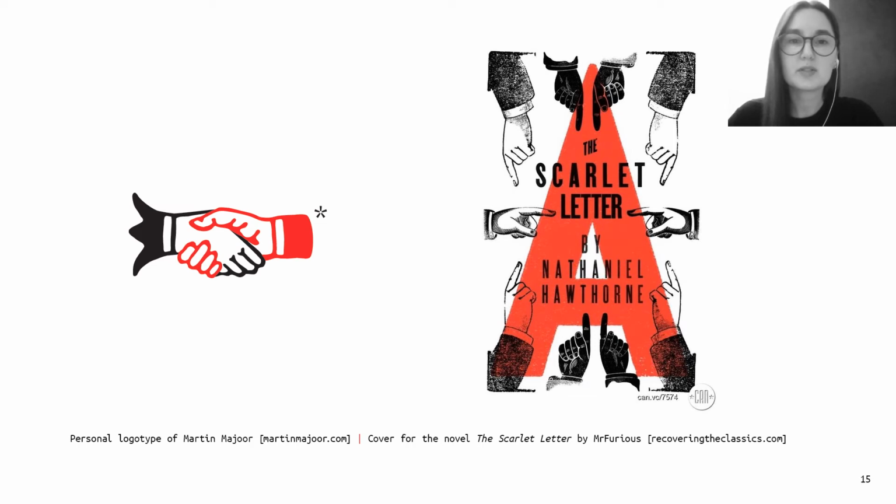Punctuation in logotypes typically conveys some semantic information, such as, for example, in the personal logotype of the type designer Martin Meyer, who creates font families consisting of both serif and sans-serif typefaces. Accordingly, his logo represents a handshake of a serif and a sans-serif manicule. Another example is the book cover for the Scarlet Letter novel from 1850. The pointing hands perfectly reflect the main topic of the novel, social shaming and stigmatizing.